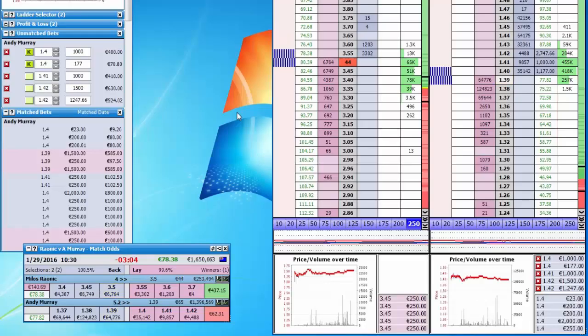So the players are warming up. The match should start in a couple of minutes. I started to get filled on a couple of these back positions. I also selected to keep some of these positions if the market turns in play. I could hedge my position if I'm too worried about it, but I'm right at the top of the queue, so it should be alright.